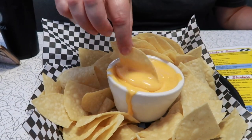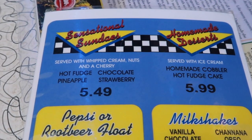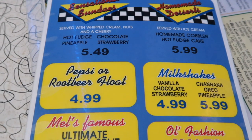Look what we got. Nachos and cheese. Nothing special, but we're starving. And that's a good classic cheese to me. Yummy. And here's the back with some of the desserts and the shakes, root beer floats.